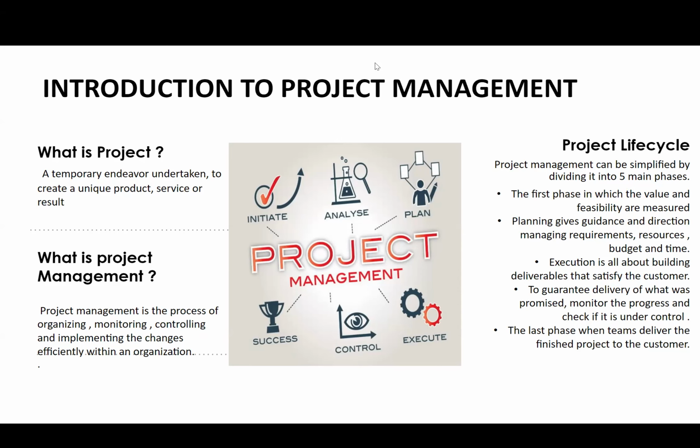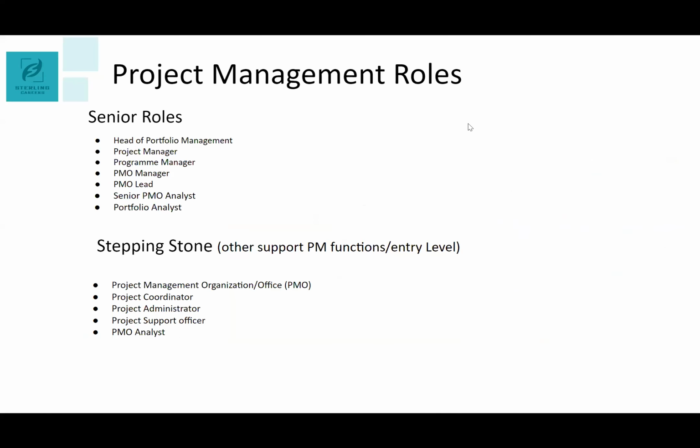This is just a brief summary of what project management is, and a brief intro to it. As I said earlier, if you can move on to the next slide, please. As I said earlier, it's a temporary endeavor. It's time boxed. There's a budget to it. You want to work within that timeline, within the budget you have been given, and with the resources that you have. And that's it. Any question on this before I move on?